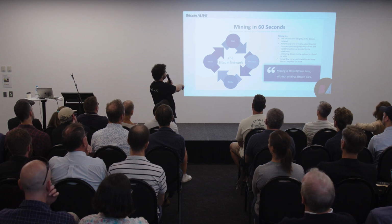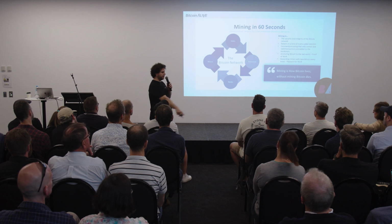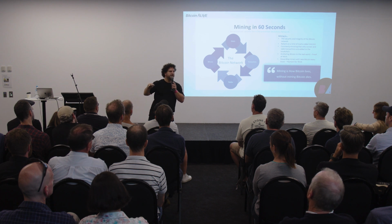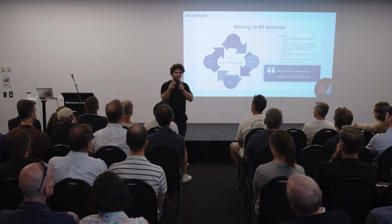Then we have mining. Mining is the security and the integrity of the Bitcoin network. Without mining, we don't always know that the nodes would be right. We could have no faith that the original block in the chain would be the correct one. We have to prove that the nodes are right with something called proof of work.